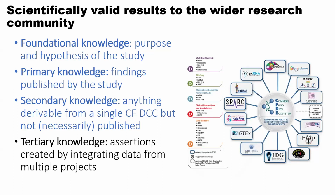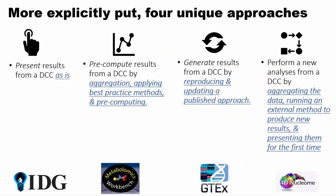So how do we do this? Well, we want to organize knowledge in 4 different categories. Without going into these in the interest of time, I'm going to more explicitly describe them. One is we want to present results, if they've been generated, as is by a specific DCC. They've done the analysis, they've done the results. It's very simple. We want to make that accessible rather than having you go to that specific DCC.